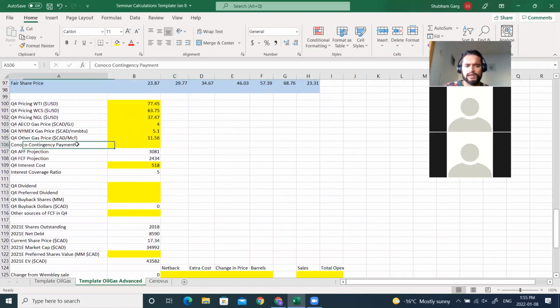The other thing with Cenovus to keep in mind, and this requires a little bit of knowledge as to what's going on with these companies, is that when Cenovus bought the ConocoPhillips assets in 2017, they made a deal where Conoco would get a contingency payment. If the price of oil spiked, Conoco had this little extra boost where they would get money if the WCS price was more than $52 a barrel.